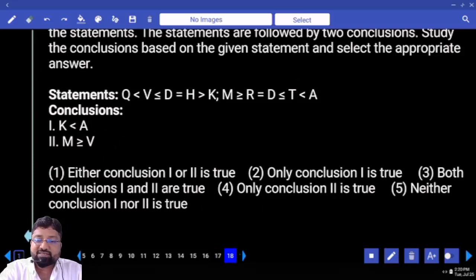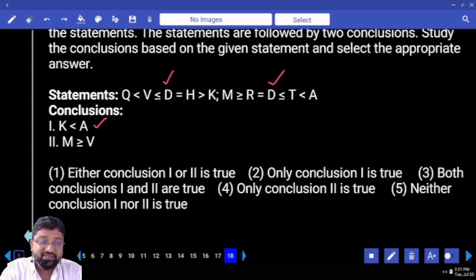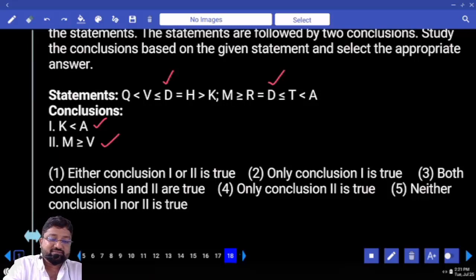K less than A, common. Let's go. K less than A, K less than D, D less than A, right or wrong? Right. M greater than or equals to V, M greater than or equals to D, D greater than or equals to V, right or wrong? Right, both 1 and 2.